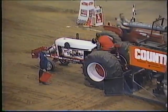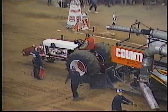And get a load of that side shield. Maybe we can get the camera on it, John. It's a beautiful tractor. He's done a lot of work on it over the years. The Mayor's Toy, P.C. Long from Bevier, Missouri.